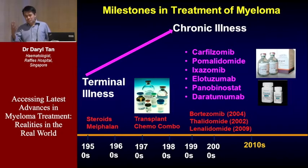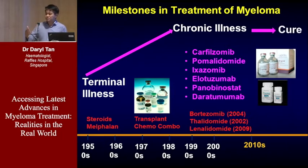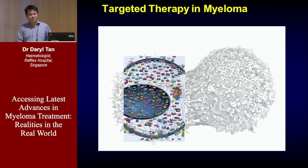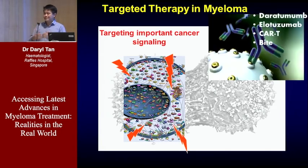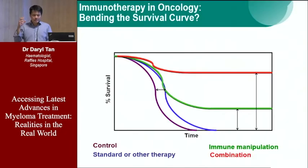So right now, we target the internal signaling in the myeloma cells with drugs like lenalidomide, Velcade, and also we are able to target surface antigens of the cell in the form of immunotherapy. So daratumumab heralds the era of immunotherapy for multiple myeloma. And it is indeed very pleasing that at any one given time, more and more patients with myeloma are alive because of a combination of drugs. Some chemotherapy, a lot of targeted drugs, and immunotherapy.